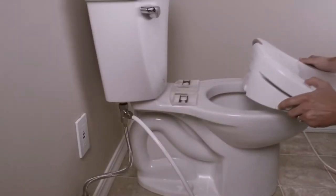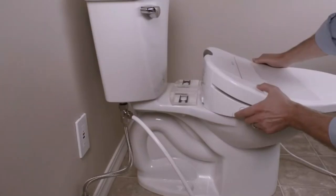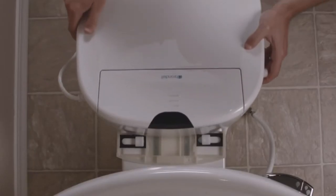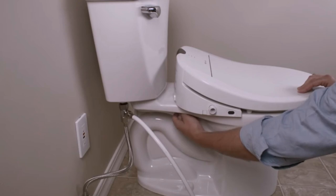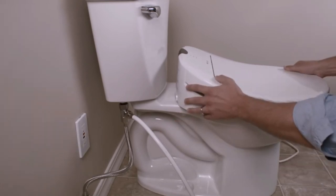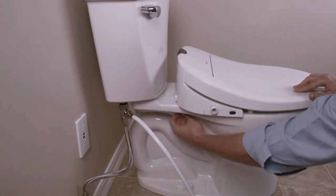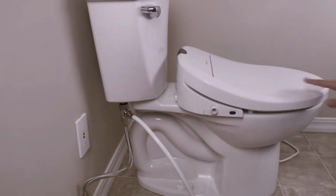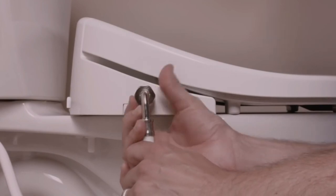Place the Swash flat onto the toilet in front of the mounting plate. Slide the Swash toward the tank onto the mounting plate until you hear a click. If you need to adjust the position of the seat, simply loosen the nuts under the toilet and slide the seat forward or backwards for the best fit, and retighten the bolts. Connect the open end of the bidet hose to the water inlet on the side of the Swash seat.